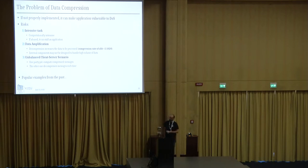But as bad people, we would like to start using this to do harm. The third risk is that when we use compression in protocols, we are introducing an unbalanced scenario, in the sense that one party can pre-compute compressed messages and send them to the other party. Could be a client, could be a server. The other party has to decompress all the time, has to take the effort of running the decompression algorithm all the time.